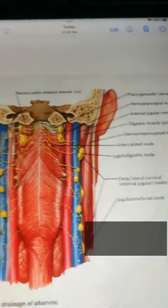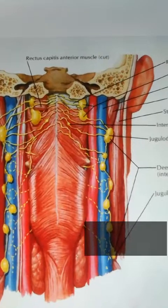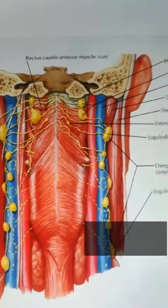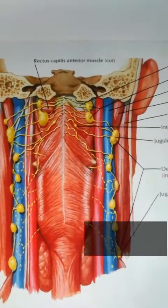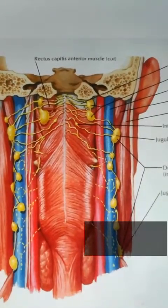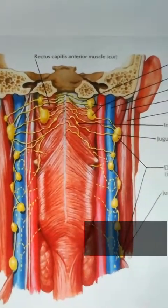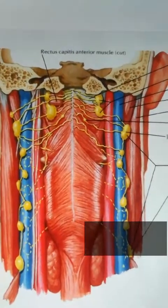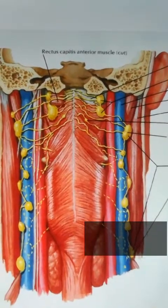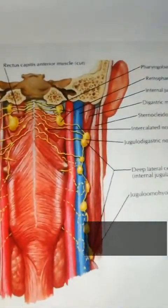You can see them, they are called the dorsal deep cervical chain, the deep posterior cervical chain. So, speaking of the deep lateral cervical chain that passes along the internal jugular vein, here is a picture. Let me show you. Here is another picture.